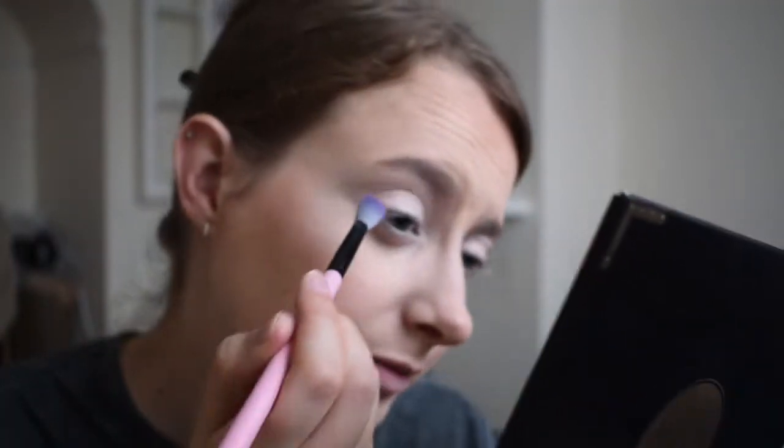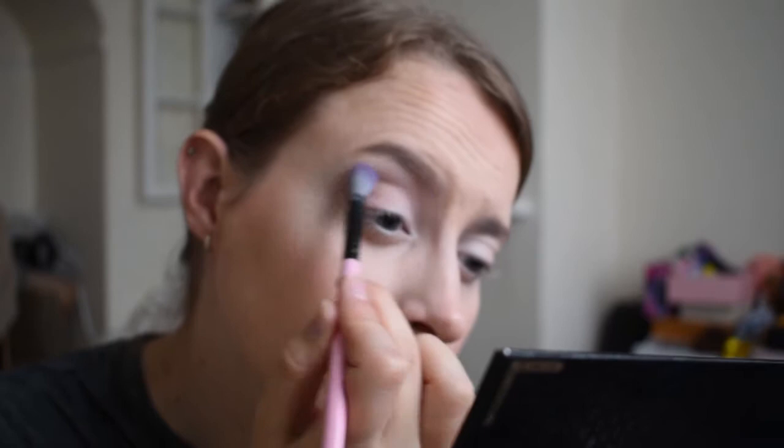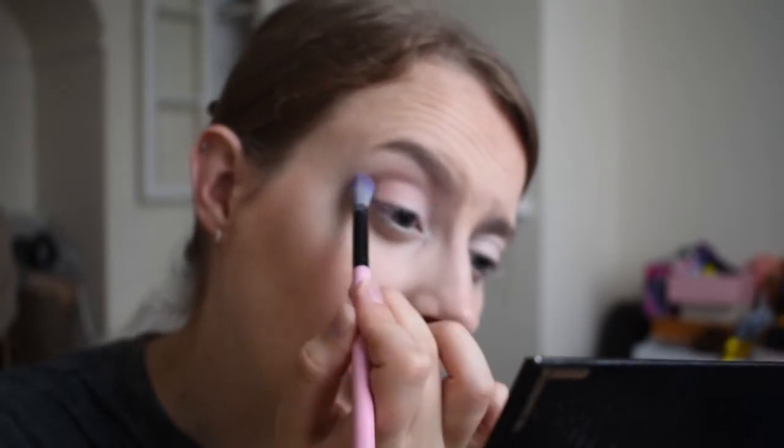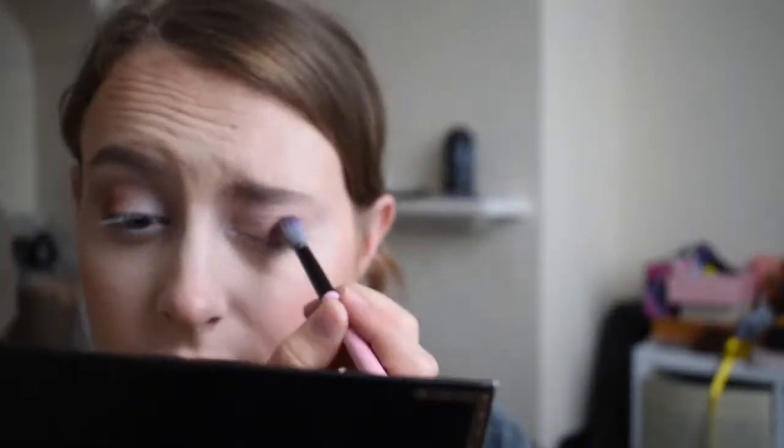I'm going to tap with each. Just going to tap it on and then do a bit of blending. There is a bit of fallout with this palette, but it's mainly in pan. Then I'm going to go in with October, which is this brown just here. I'm just going to wing this out a little bit as well, because I can, honestly. That's what I like to do with my eyeshadow.